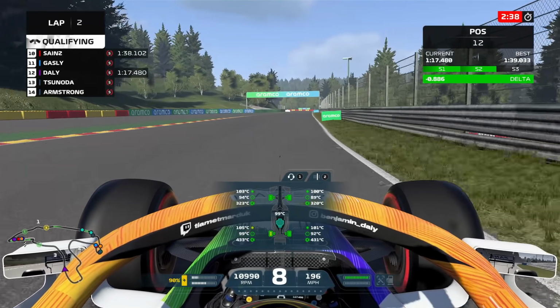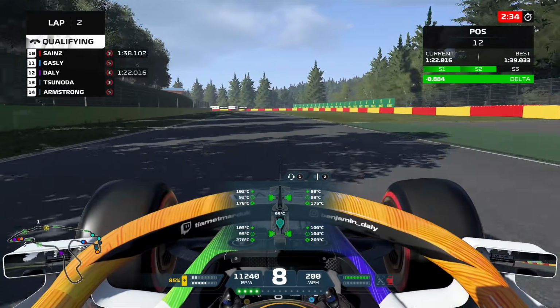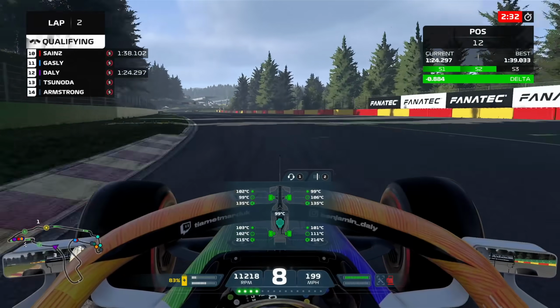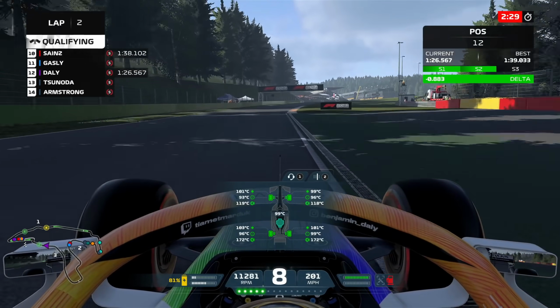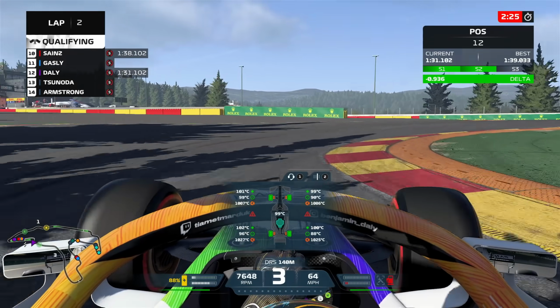A little bit of overheating on the left rear tyre. I don't really want to lower the pressures any more than what I have, so that is a little bit of a concern. The car is just so fast. We're carrying so much speed into the corners that the tyres just really can't hold on. And that's part of the reason why we've been struggling lately.